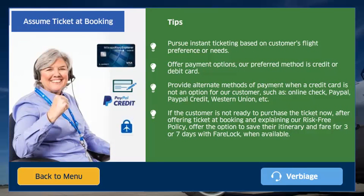Pursue instant ticketing based on customers' flight preference or needs. Offer payment options. Our preferred method is credit or debit card. Provide alternate methods of payment when a credit card is not an option for our customer, such as online check, PayPal, PayPal Credit, Western Union, etc. If the customer is not ready to purchase the ticket now, after offering ticket at booking and explaining our risk-free policy, offer the option to save their itinerary and fare for 3 or 7 days with Fairlock when available.